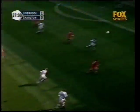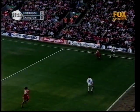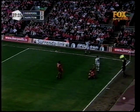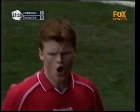Parker. This is Jason Euell. In slides Risa, who felt that Young had got a touch before it rolled out.